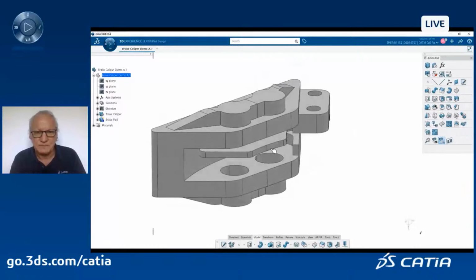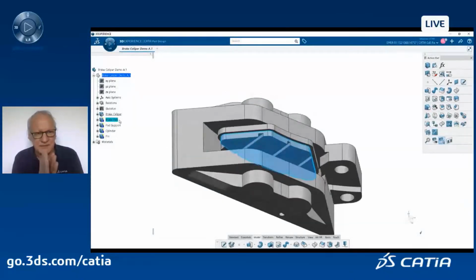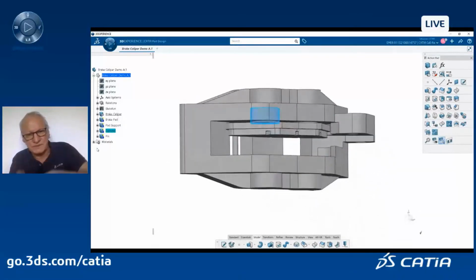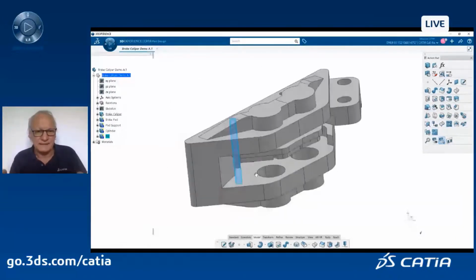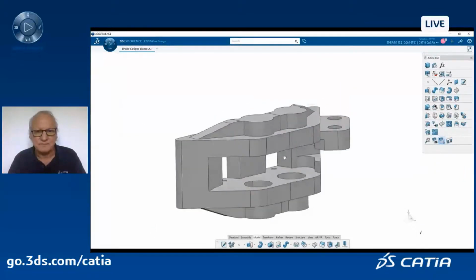So I continue the job. I create the exact brake pad after having created the pad support. So I have now three bodies, but I also created the cylinders, which will push on the pad support, and a pin which is guiding the pad support to push the brake pad. Okay, those are all my bodies.